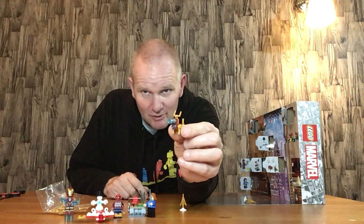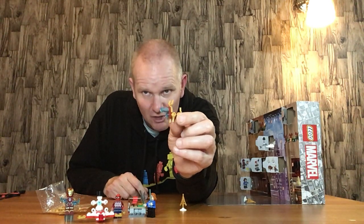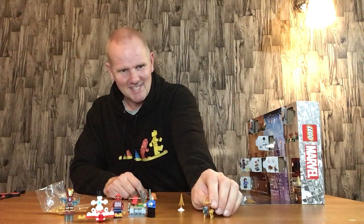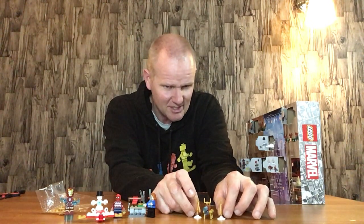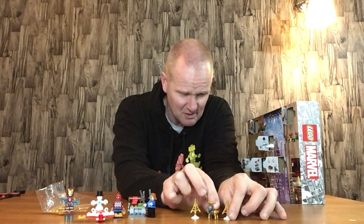This is really quite cool. It's just a mini robot. It's a mini robot reindeer, and it's got the arc reactor on it. It works really well. It does what it's meant to do. It is quite nice, and you could build loads of mini reindeer like this as well. So it is quite nice. And you've got a couple of little extra Christmas trees here as well.